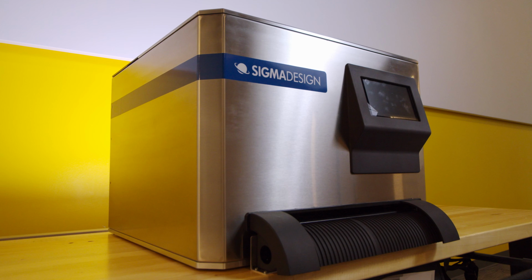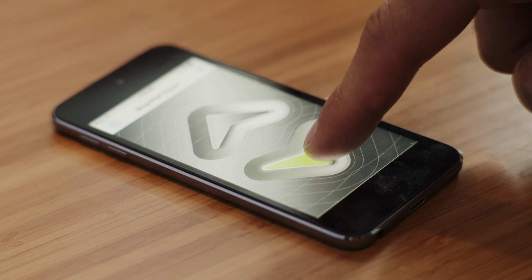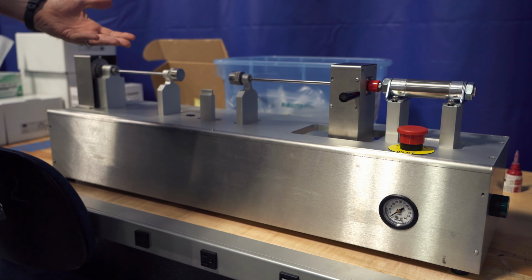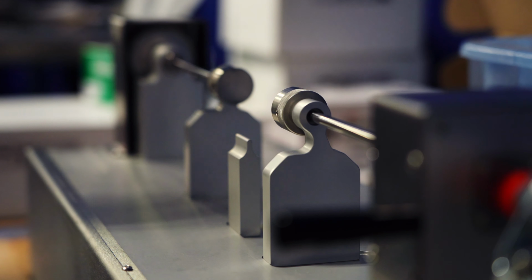Because we do a really wide variety of work, and we're always moving very fast, that's kind of our goal, is to get things in and get them out. I think it was really helpful for Sigma to be able to make this framework of basic quality requirements that we can apply to every job that we do.